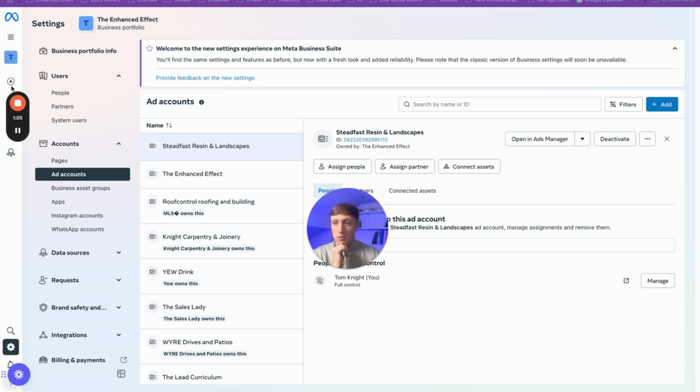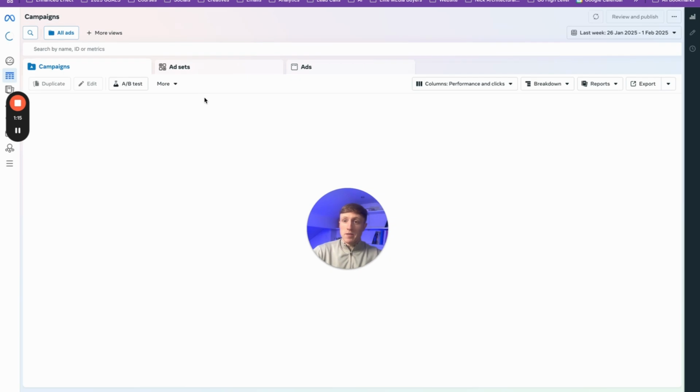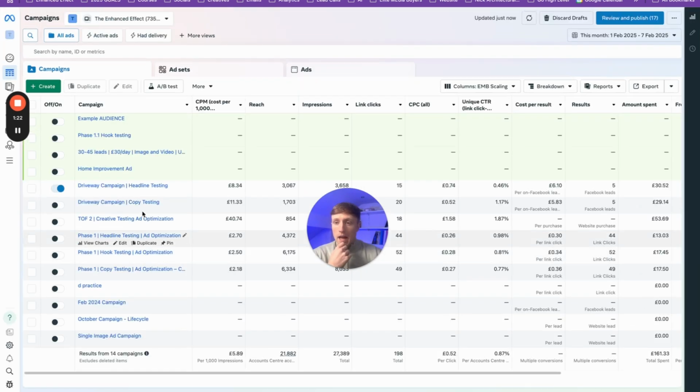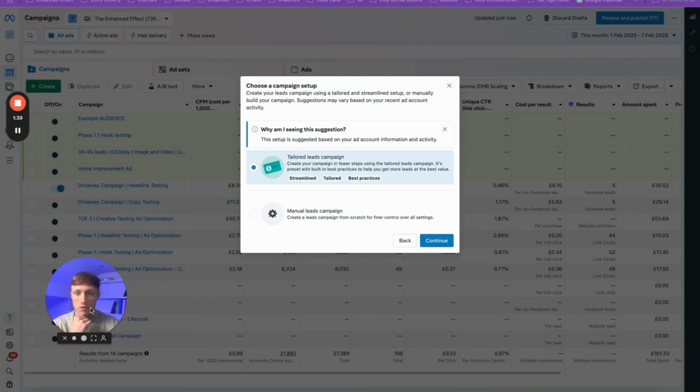It's easy enough to do, but if not, then we're already set up, so you don't have to bother about that. Then what you want to do is just make sure you're on the Ads Manager section like I am here. Let me just again make sure I'm logged in right. And then what I'm going to do here is create a lead generation campaign. So if you just click create, and then because we're wanting to generate leads, you select the leads option. Continue.